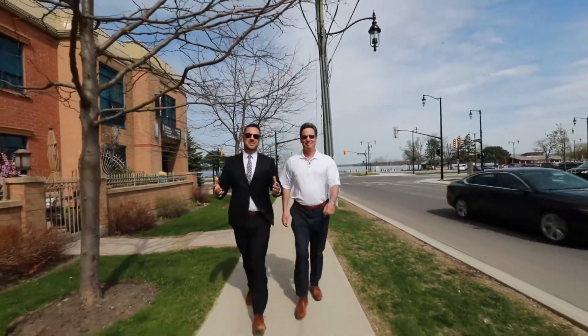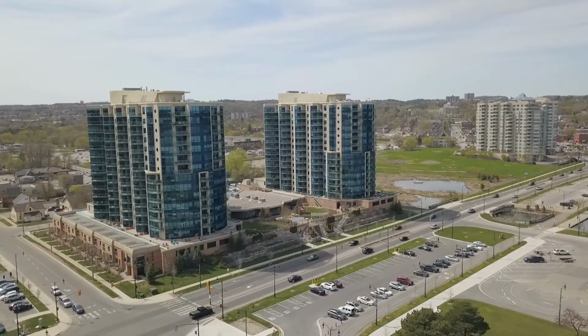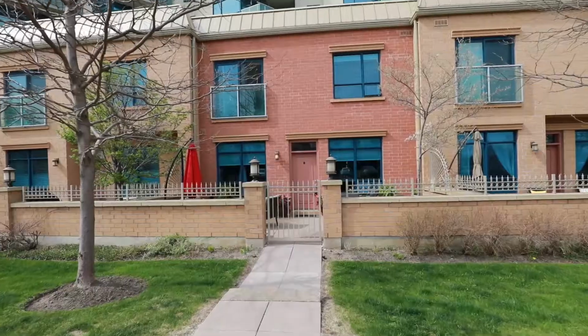If you're looking to do the downsize into a condo but not ready for the high-rise lifestyle, we've got a treat for you today. Guys, we're here at 8 Victoria Street here at the base of Nautica condominiums. We've got just under 1,400 square feet of luxury finishes in this upscale town. Come on inside and have a look.